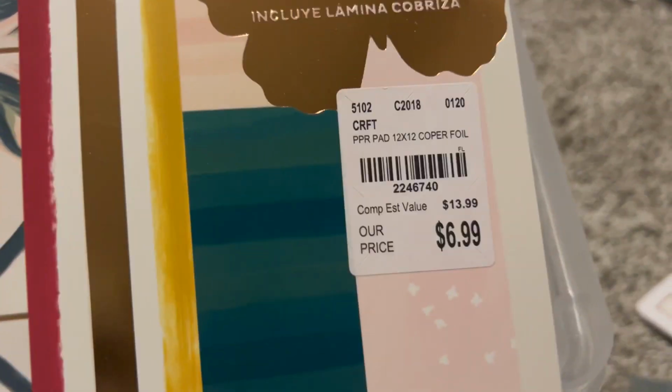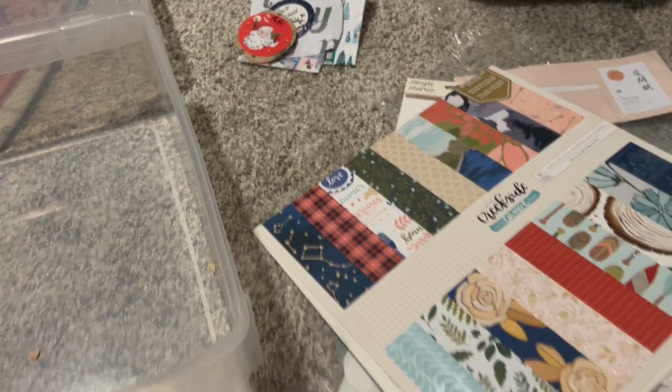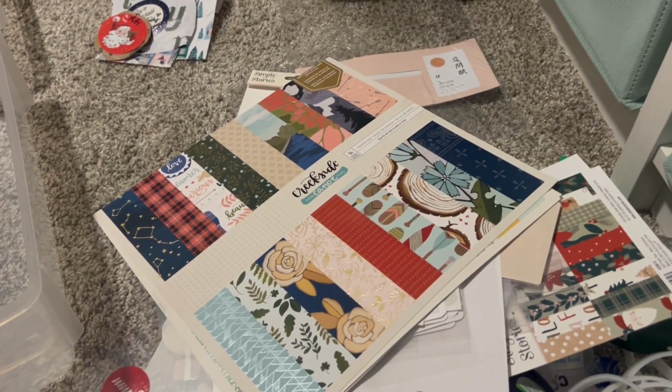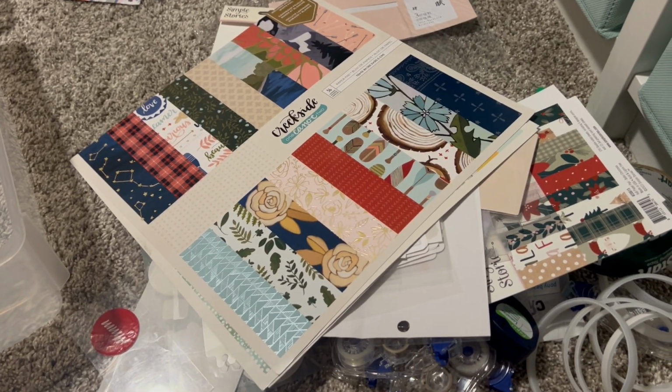As you can see, these were from Tuesday Morning. Except this Creekside one, I think I bought the Creekside one on Amazon. But the Tuesday Morning near me closed last year, and I'm just glad that I bought those paper pads when I had the chance, because I loved them and I loved using them, and I really miss Tuesday Morning.